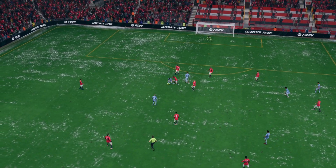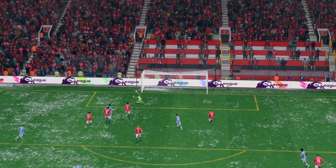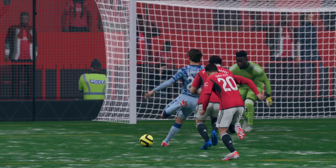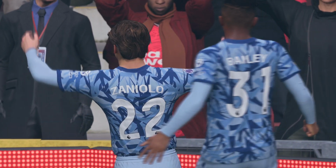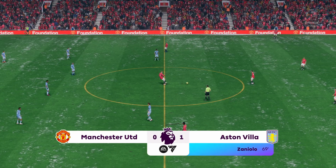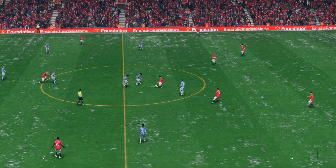Well, here's another look, and you can see what a good finish this is. He holds off the defender brilliantly and keeps his composure. That's a great goal. So the ball rolling again with the scoreline standing at 1-0.